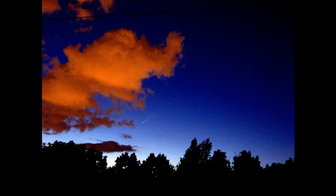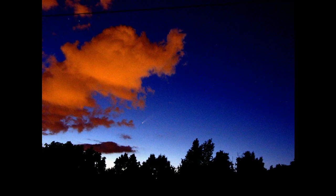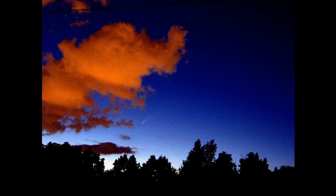Predictions are that by the beginning of November, the comet will have brightened to about 10th magnitude, and it should be visible in a 6-inch telescope. By the end of November, it should be about 7th magnitude, and be easy to spot in 50mm binoculars. On December 2nd and 3rd, the comet will pass by the globular cluster M3 in Canes Venatici.